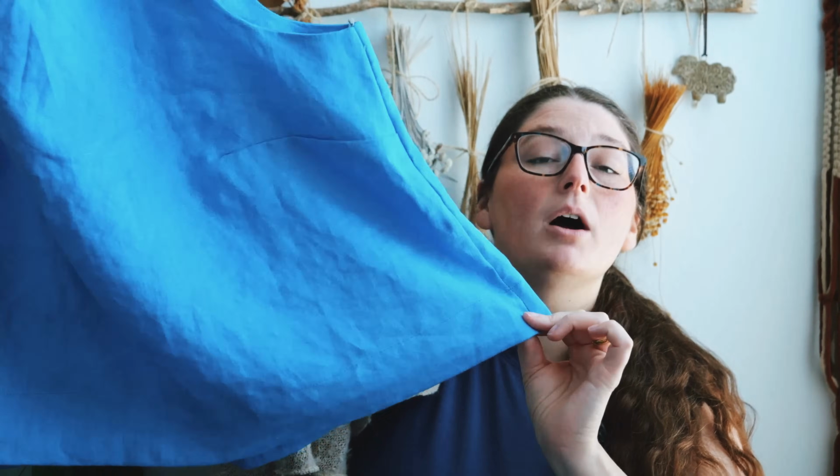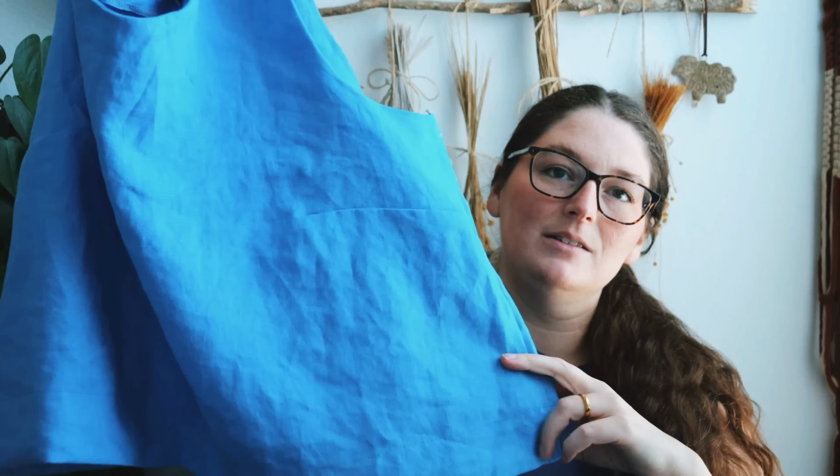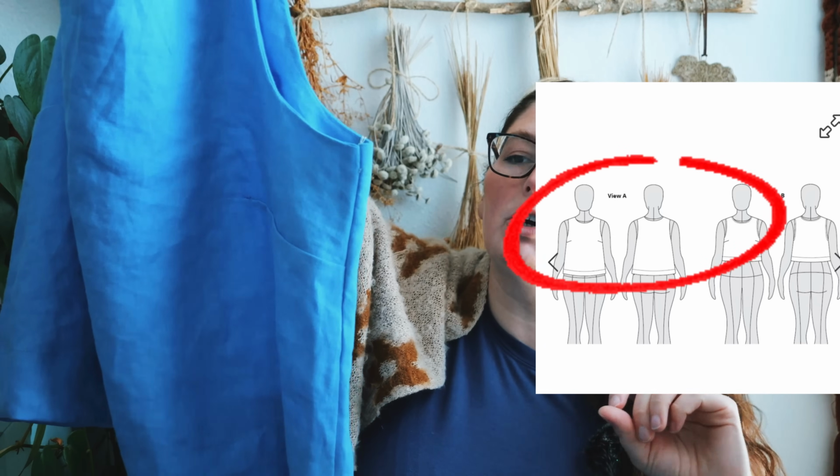Another change I made was via Mega from Skeins of Dreams. She has made this top before, and it actually has you do another piece for the bottom hem that you attach. And I did not want to mess with doing all of that, so I cut out the length for the full top, not the cropped top.